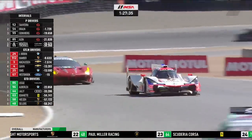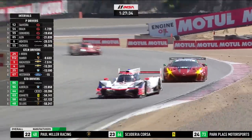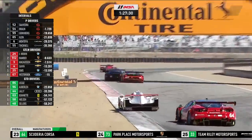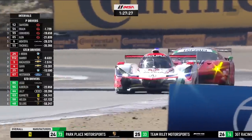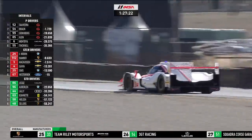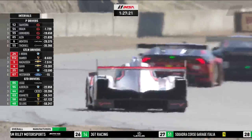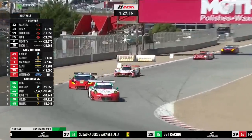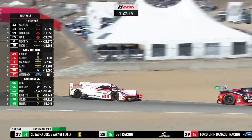Oh, and off, going out. Can you believe it? The number 6 going out of the pit lane does the thing that everybody does on the video games. You get to the end of the pit lane and you're going far too fast, and then drives across the exit curb. Was that Dane Cameron staying in that car? That's okay.